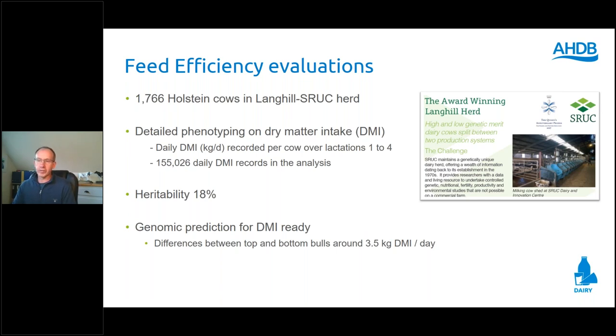And what we have seen when we look at the top and bottom bulls that are coming through in terms of progeny performance is roughly a 3.5 kilogram dry matter intake difference between the top and bottom. Well, if you work it up to a full lactation, a 305-day lactation, that already shows you that the difference between the top and bottom bulls is something like a ton of dry matter intake per lactation. So it's a significant difference in terms of feed intake.